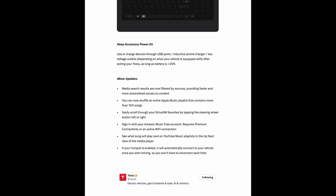And another big one for the people that don't have the premium connectivity and rely on a hotspot, your vehicle will automatically connect once you start driving to your phone's hotspot if you have that enabled, so you no longer have to reconnect every single time you get into your vehicle. So those are the updates that are coming in Tesla's spring update.